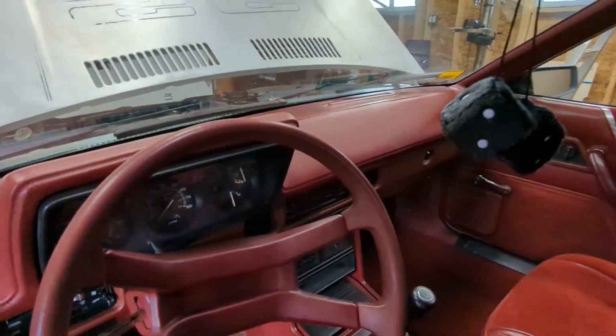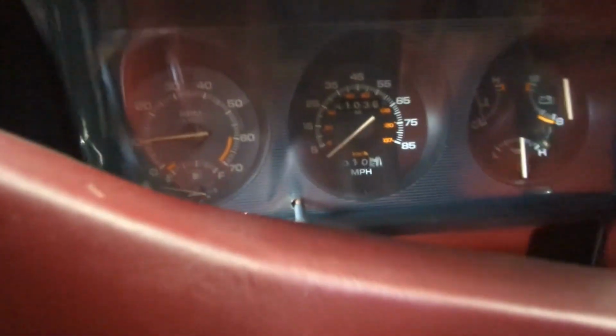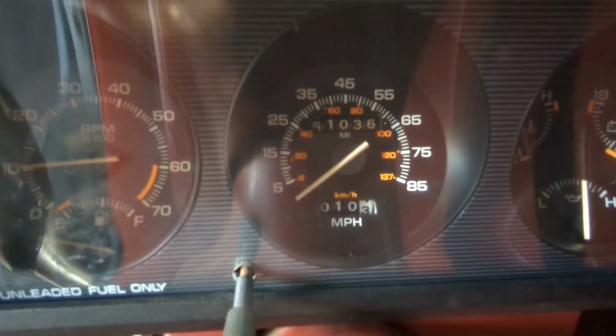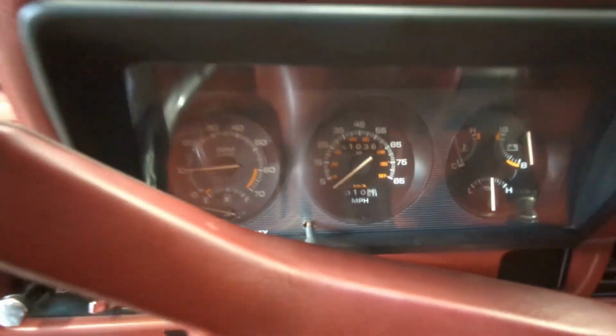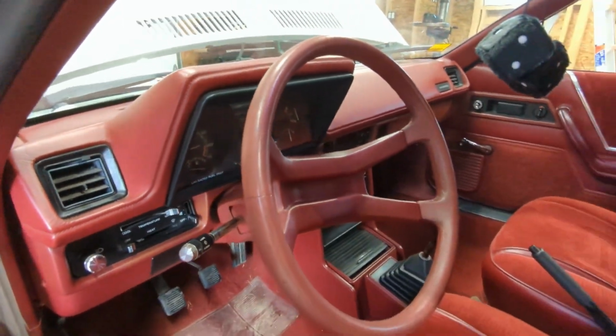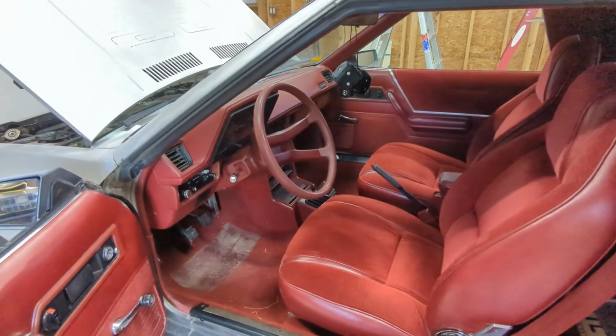And she's only got 51,000 original miles. And I say they're original because every piece of paperwork that I can find on this thing shows it never made it past 51,000 miles.